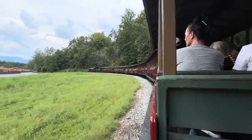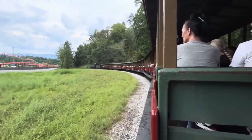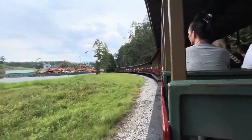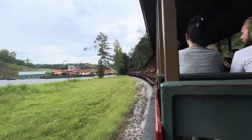On a busy day, Klondike Katie will use 5 tons of coal and drink over 5,000 gallons of water as she pulls an average of 5,000 people up this mountain. We are very proud of our engines and the guys who operate them, and we hope you enjoy riding behind them as much as we do.